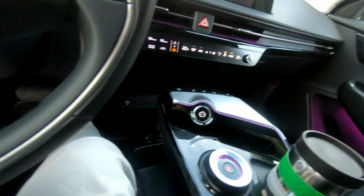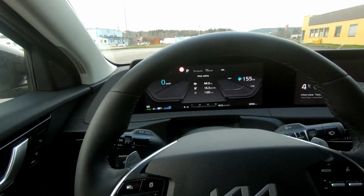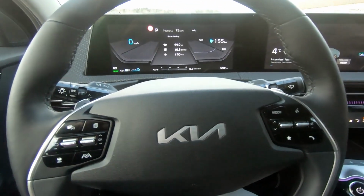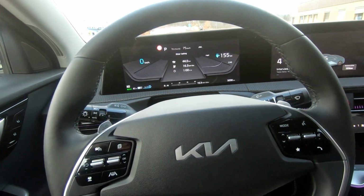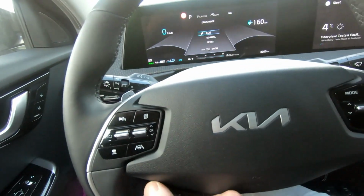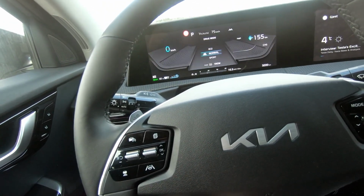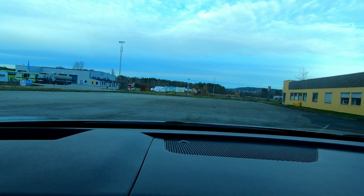This is okay. It's better quality than it was in the iX3, which was abysmally, terribly awful. Buttons here are nice to use. The voice control is worthless because it can't do anything. Driver mode selector is down here. Doesn't do very much. Eco is just boring. Normal is okay. Sport is okay. The rotary dial is, it's a rotary dial. It's like any other car.